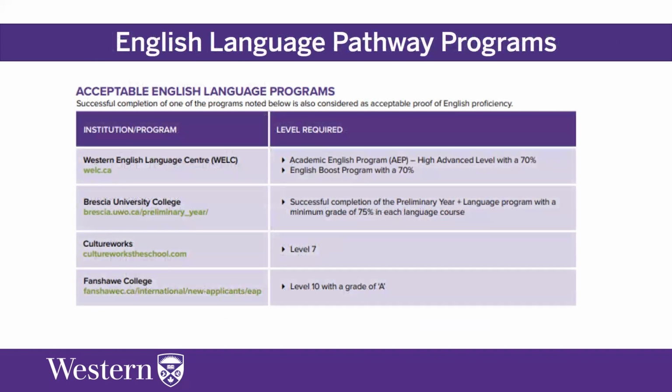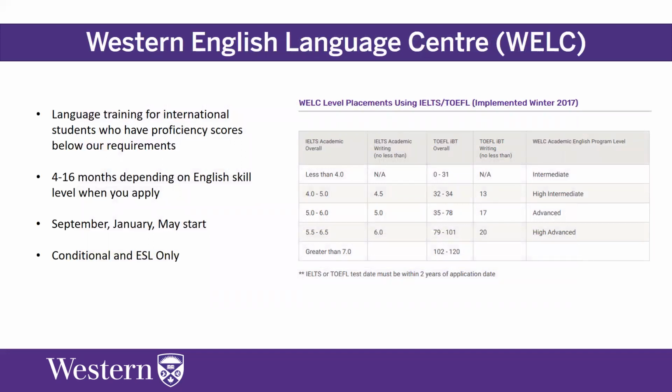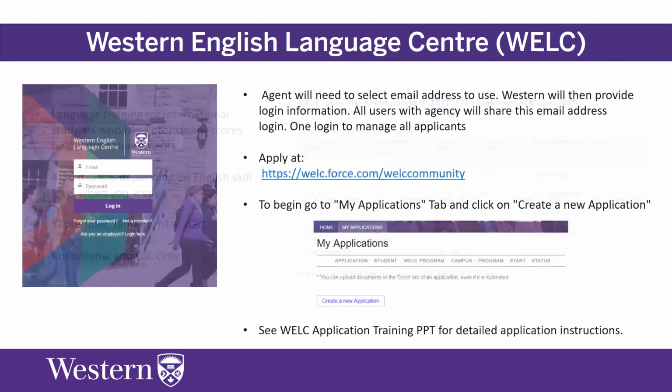We do have English language pathway programs for students who might fall below those requirements. In terms of the Western English Language Center, that's the one run through our Western office, but we do accept a few others. For WELC, the program run through Western, it offers language training anywhere from 4 to 16 months, depending on the level the student comes in at. It has intakes in September, January, and May, as well as conditional and ESL only options. I've included the information on how to apply, as you are able to apply directly through the WELC portal, which differs from the information I'll proceed with for direct applications.